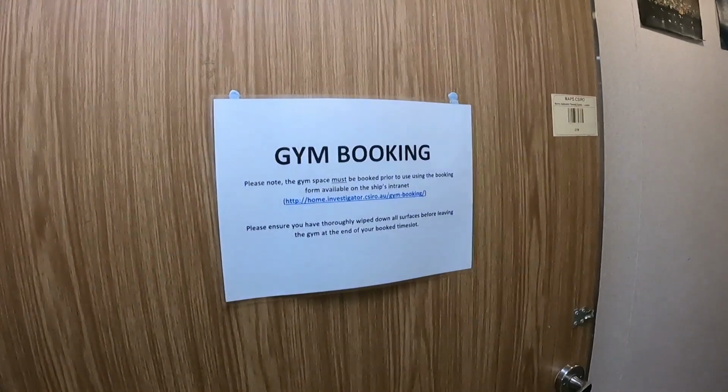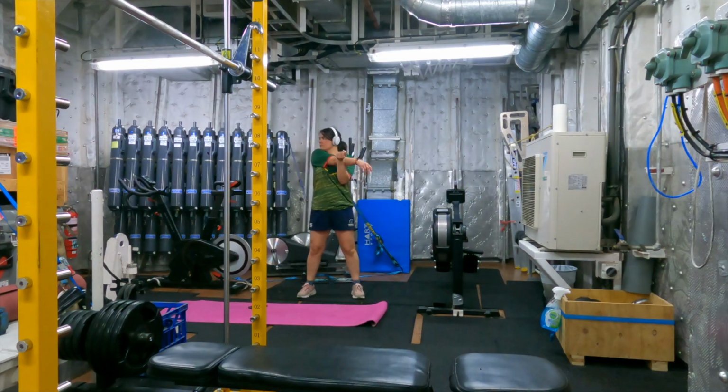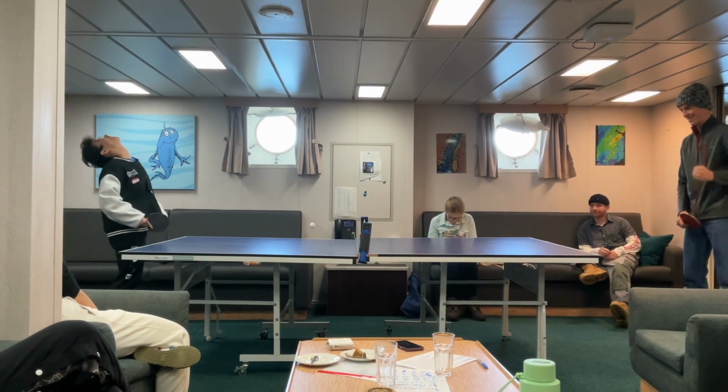Given the ridiculously delicious food served on board, making use of either of the ship's gyms is highly recommended. And you can even play competitive sports too, should you wish.